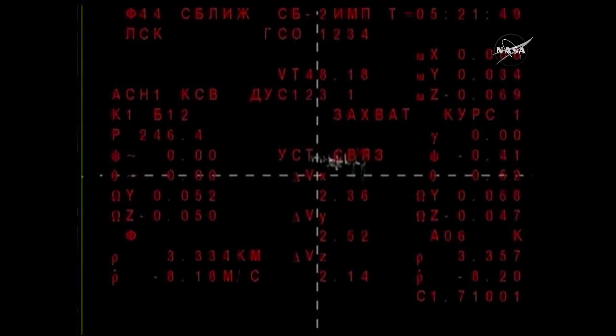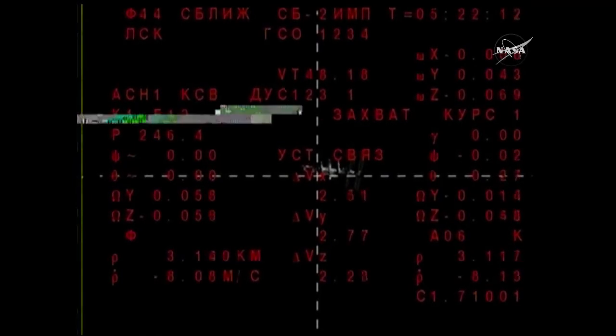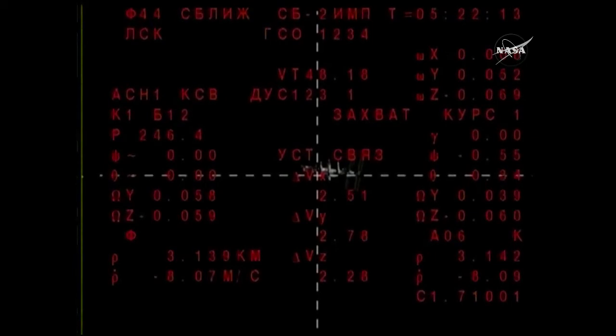But again, according to the telemetry, if you keep your eyes on those numbers in the bottom left corner, they're about 3.3 kilometers away from the station, still closing. And they're going to go through a number of final burns just to get into range until they're about 400 meters away, and then they'll do what's known as a fly around. As they approach the station from the bottom right here, they'll fly around, do a loop up over to the top of the station, and align themselves with that Poisk module.